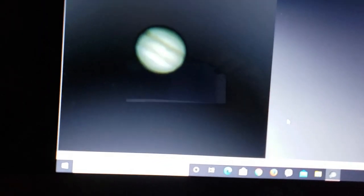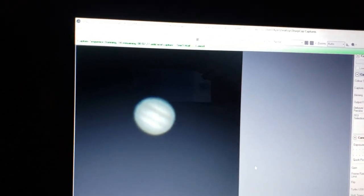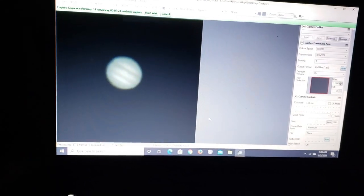It seems okay. It's not very good tonight. There's a bit of haze in the sky, and as you can see, there's a bit of turbulence, so Jupiter is kind of waving around, but just really enjoying this. We'll see how this turns out.